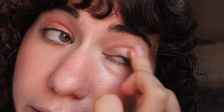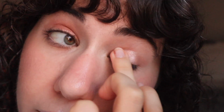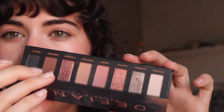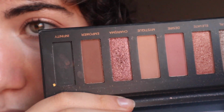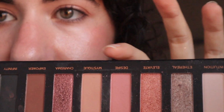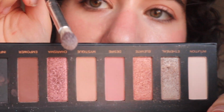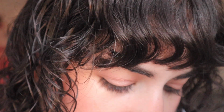It's also been a while since I've done anything other than eyeliner, to be honest. I'm gonna use this palette called Defiance from Carmella Cosmetics because it has, I think, some cooler tones. This looks particularly warm, but these are cooler over here. And I'm gonna try to build up a little bit of a crease with the shade Mystique mixed with this one called Intuition, because I want it to be really light.